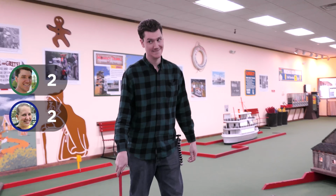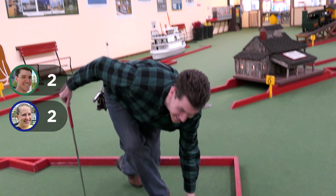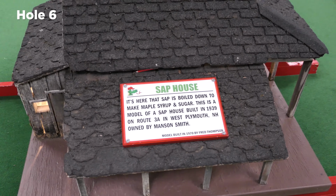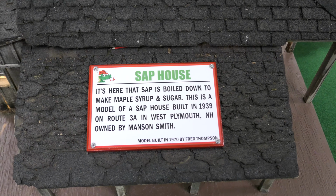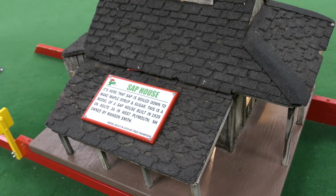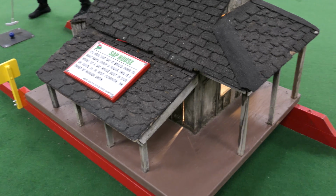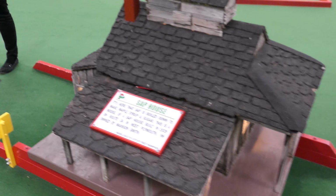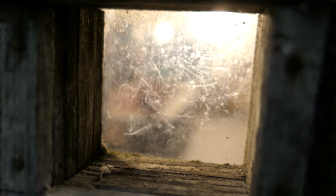Wow. Steven. I did okay. So this is hole six, and it says Sap House. It's here that sap is boiled down to make maple syrup and sugar. This is a model of a sap house built in 1939, on Route 3A in West Plymouth, New Hampshire, owned by Manson Smith. And again, this model was also made by Fred Thompson in 1970. I just want to see if I can see in there a little bit. There's a tub for boiling sugar. Yeah, you can see in there just a little bit. That's so cool. All right.